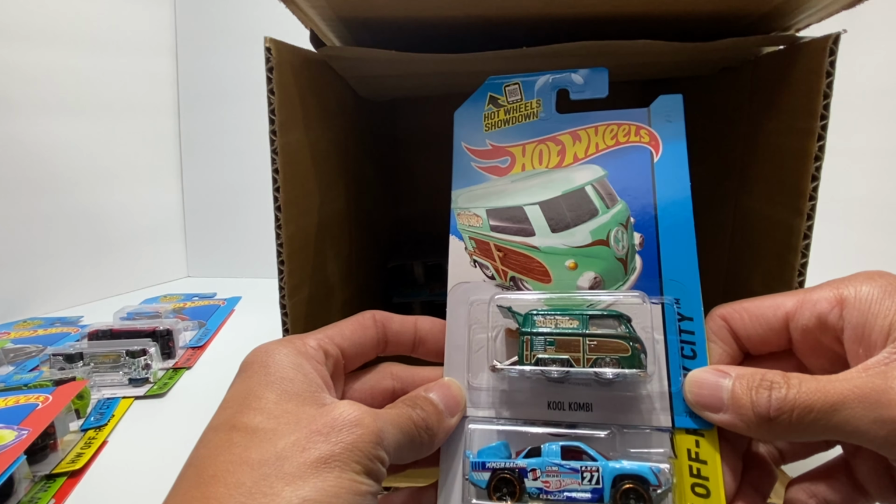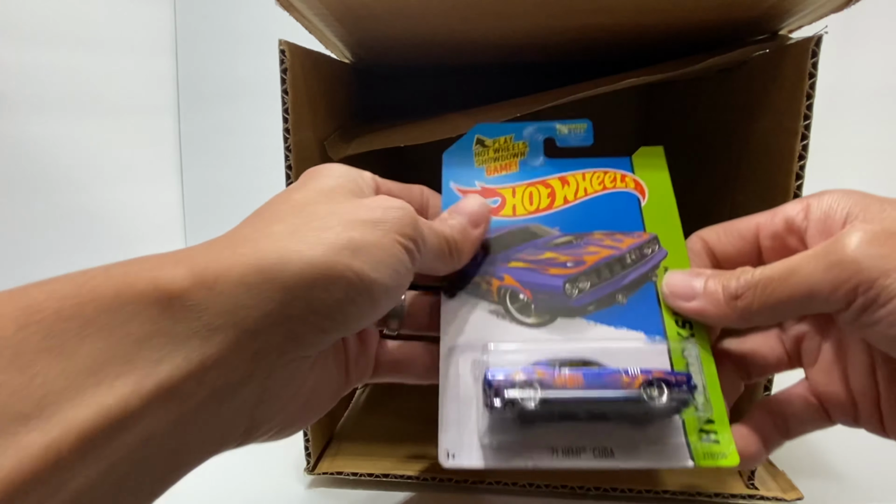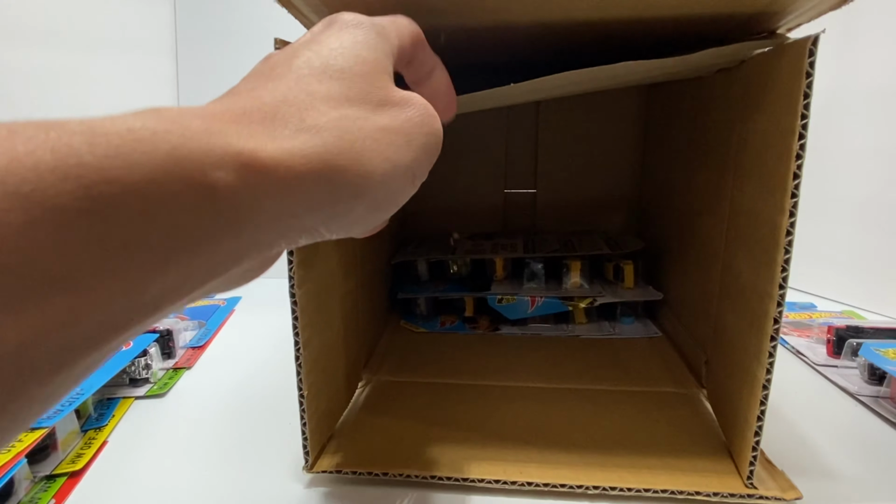That's just awesome. I get to share with you guys. Wow. Alright, well, let's just finish out the box anyways. Hemikuda. Nice blue with the flames.